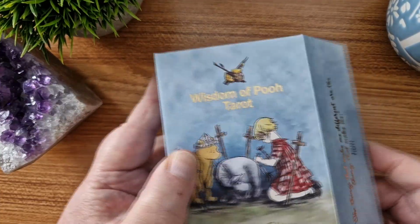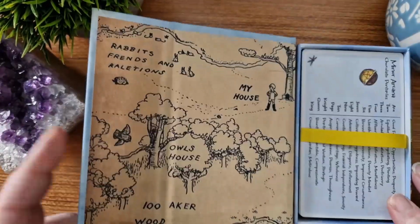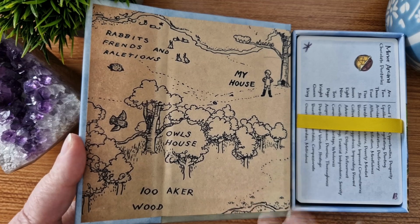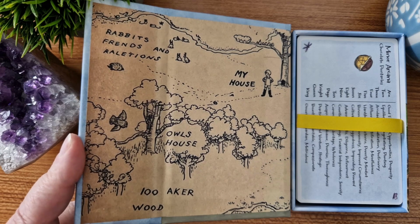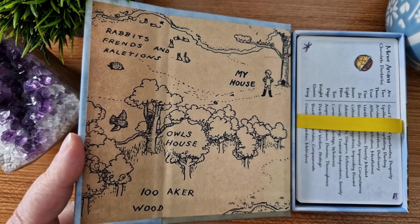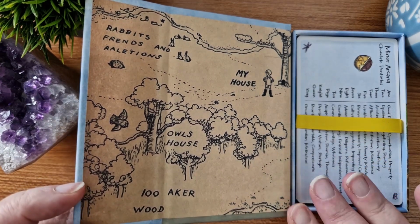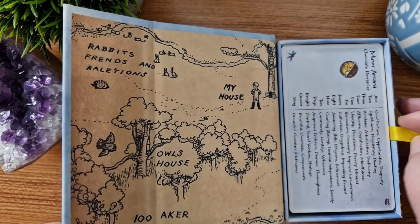So it's got a magnetic opening on the box. And when you open it up, it's got a map. And this is a map of 100 Acre Woods, which I think is a really, really great touch. I love that. Absolutely delighted me when I opened this up. Now I have looked at a couple of cards, but I wanted to save my first impressions for you. So we're going to do that.